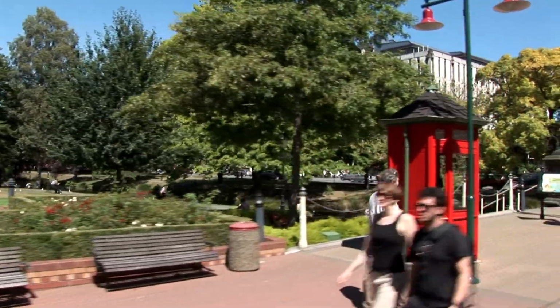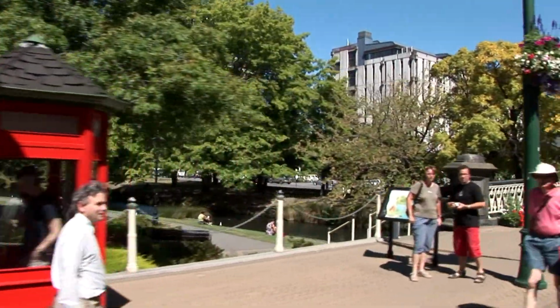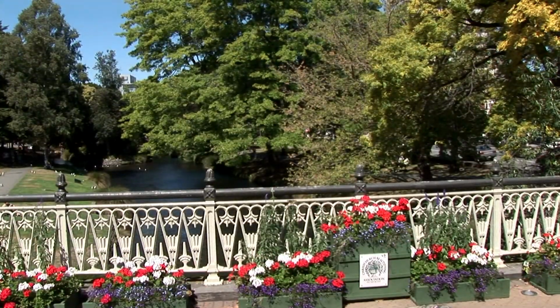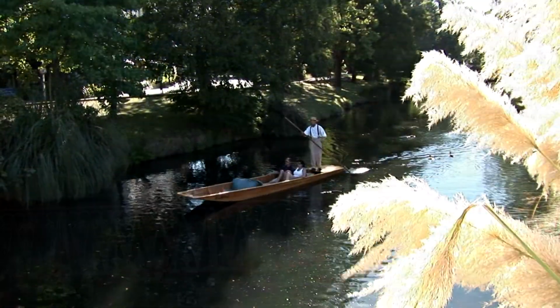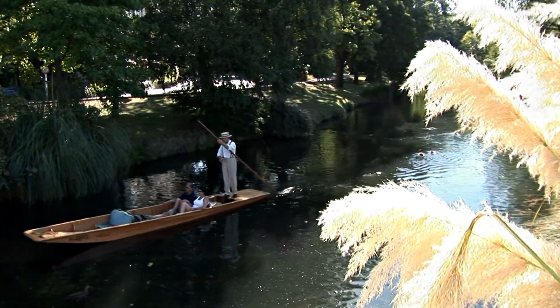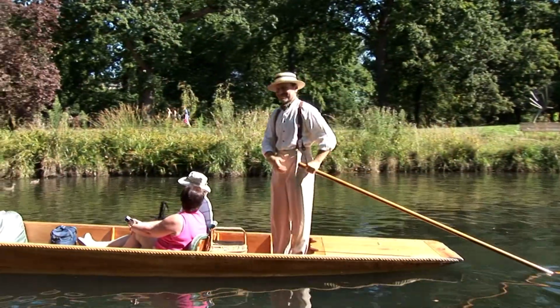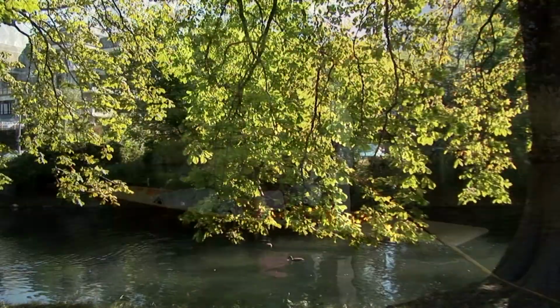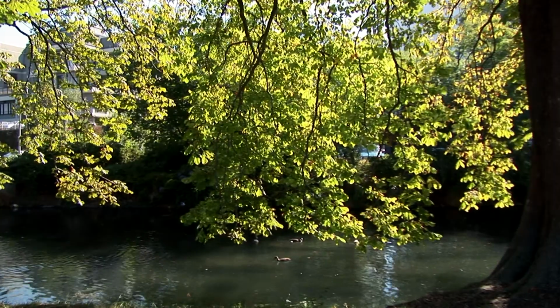The tranquil Botanical Gardens is another popular stop on the tram route. This is stop number 2 on the Worcester Street Bridge, and a good place to hop off and explore the Avon River. A punt cruise with commentary is a relaxing way to see the Botanical Gardens from a different perspective.